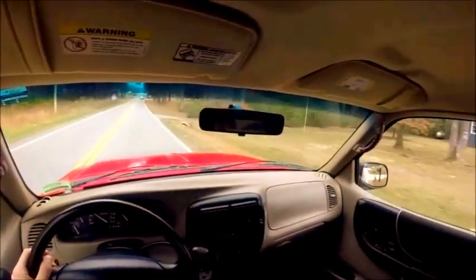So a couple other things that I really like about this truck is, honestly, everything just feels super wide open, tons of space, tons of glass.